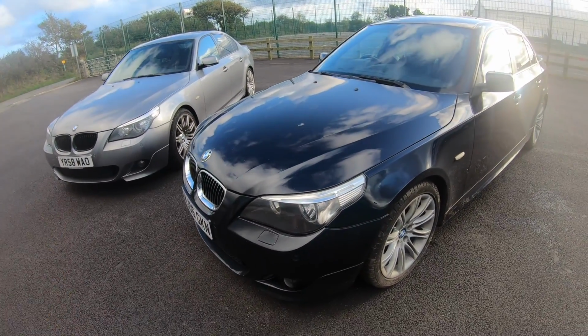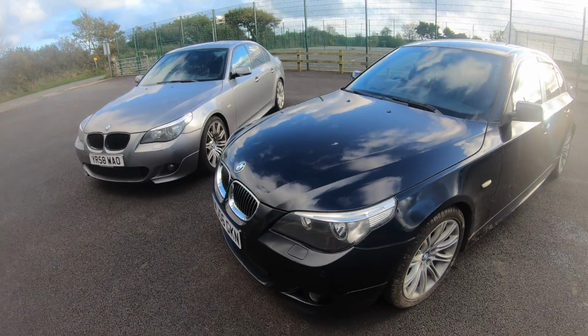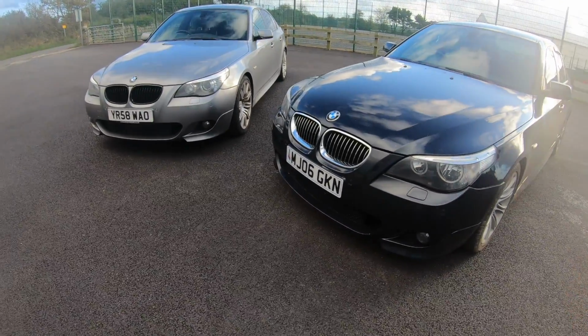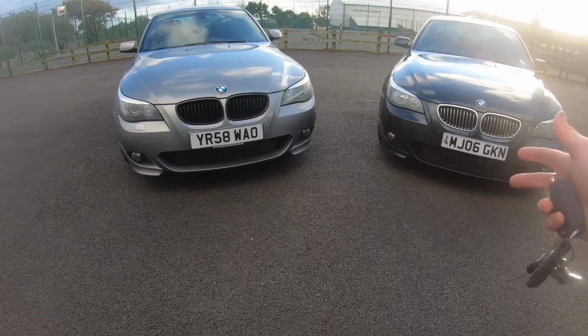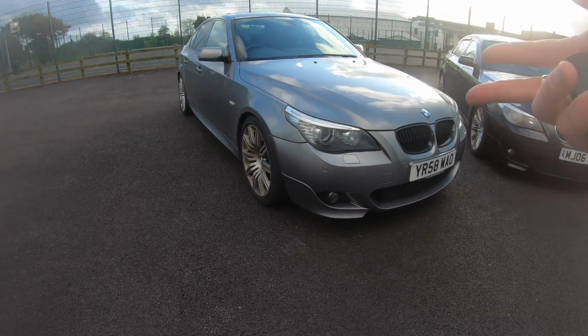But if you was to buy the lights, you can change the pre-LCI to the LCI model, but the money you're going to go through, you could just go and buy yourself an LCI model, to be fair, if I'm honest with you. But apart from that, you see they're both M Sports, both bumpers are the same. There's no difference. They didn't change the bumper, they didn't change the parking sensor locations. Everything's just the same on them. The wheels are the only difference.